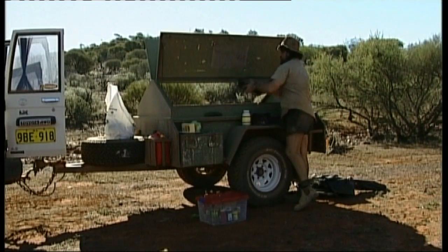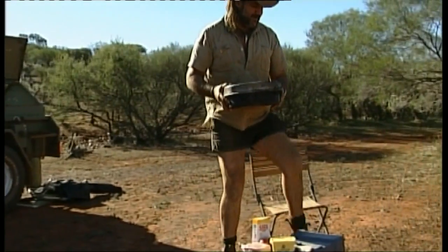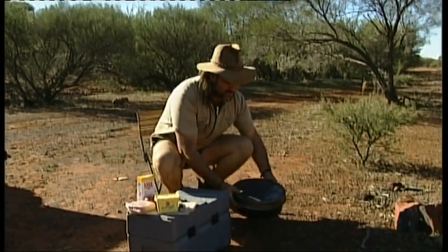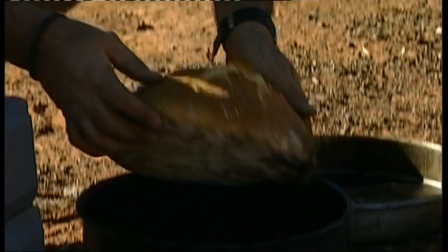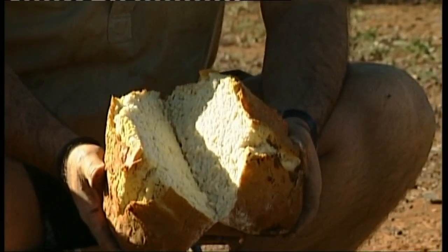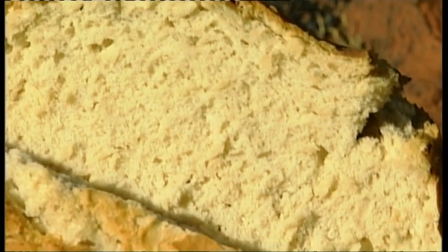Bit hungry now. This is that damper that I made last night. Let's have a look at it. Cut him up for lunch. Oh, look at that. I've excelled myself. Truly excelled myself. That with a bit of lettuce and some ham, gonna be beautiful.